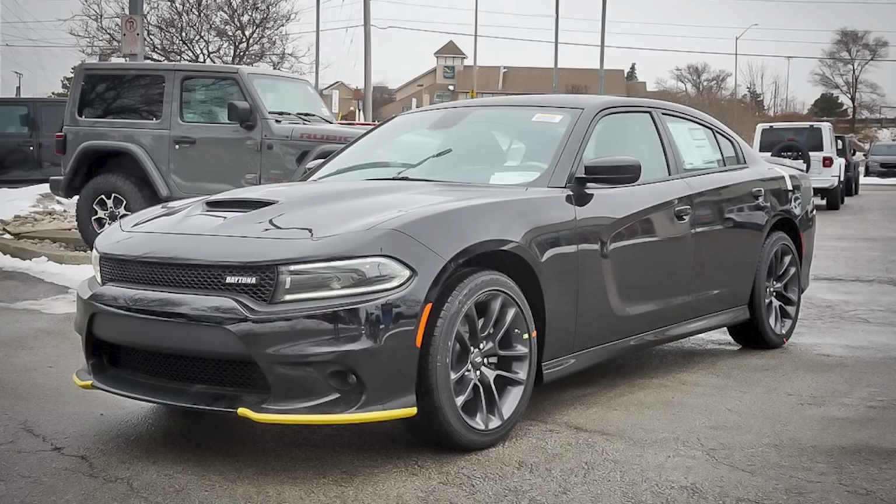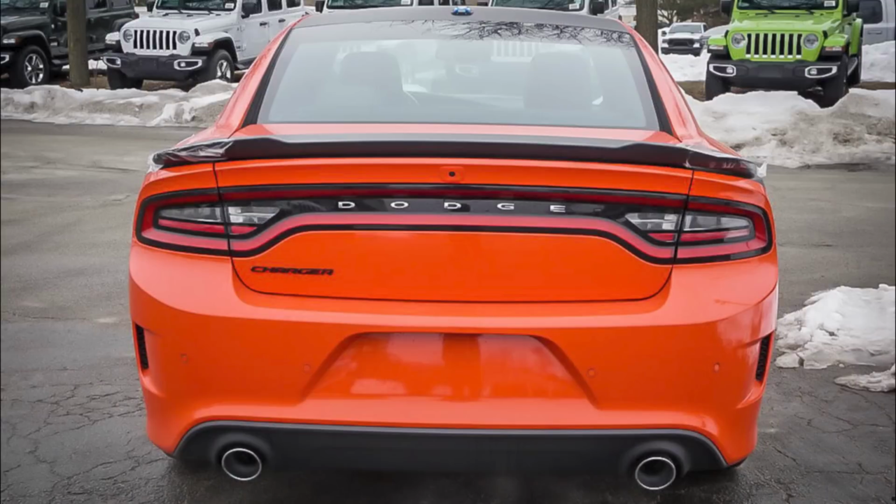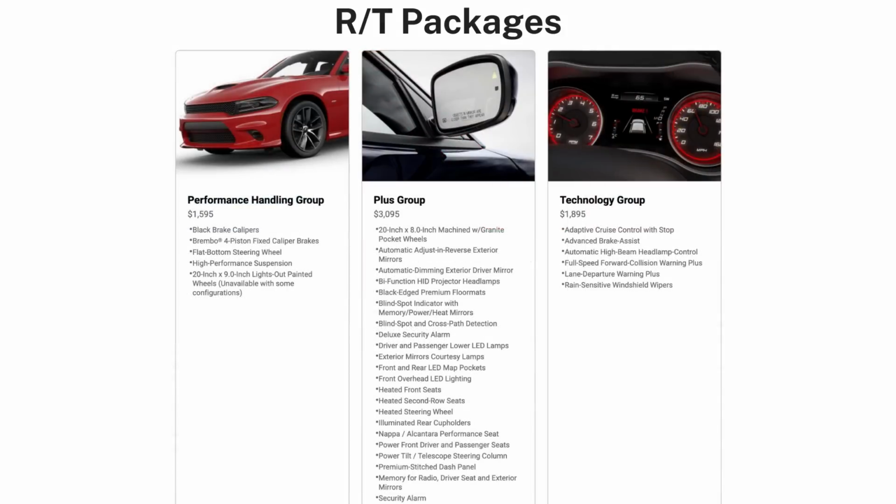As for the RT model itself, it's got a big increase to $40,895, up by almost $4,000 from last year. It doesn't look too much different than the GT, but the extra money gets you the V8, RT and Hemi badges, and an active exhaust. The RT has 9 packages, but it did lose out on the carbon and suede interior package, which added carbon fiber accents and a suede headliner.